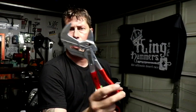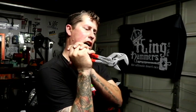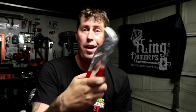Or maybe I didn't have a combination wrench this big, but I wanted to get onto an EGR tube release nut or something like that. I can grab onto that EGR nut and tighten and loosen it up in whatever position that I want. So I thought, you know what, too ingenious not to have at least one of those.